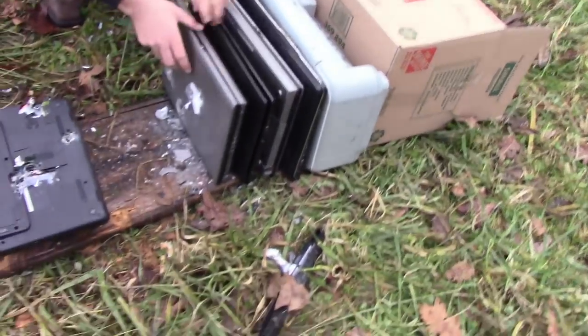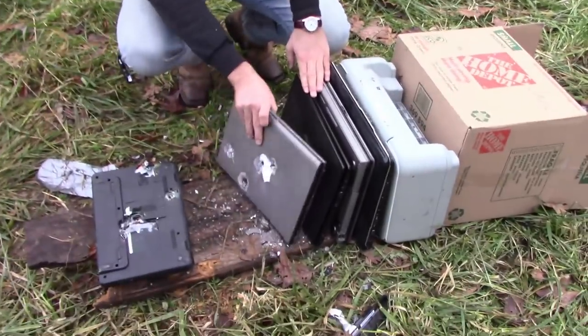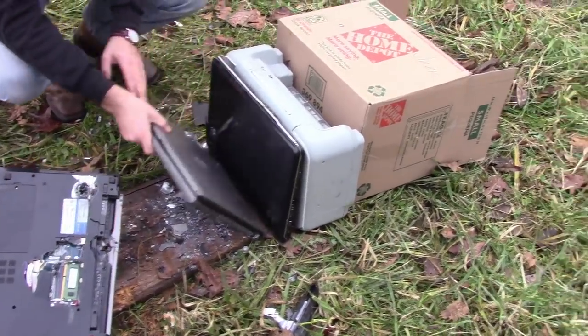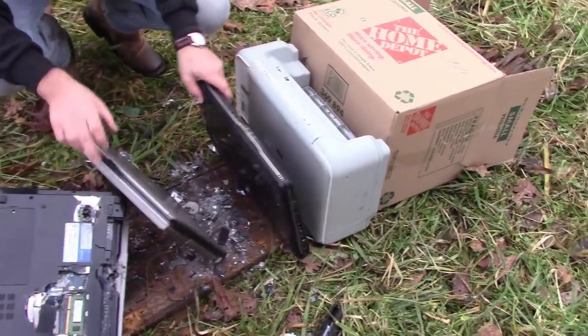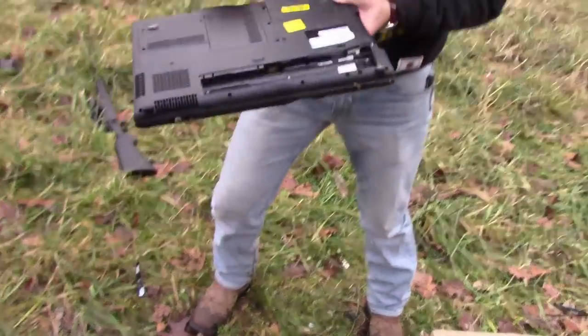Not that big. This one tore straight through it. And that smells really bad. I know. This computer went straight through that one. Straight through this one. Oh, it even went through this one. And stopped. It stopped somewhere in this computer. 5 laptops and a router.